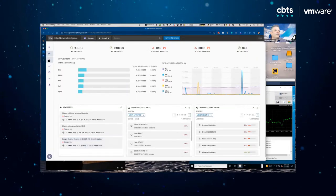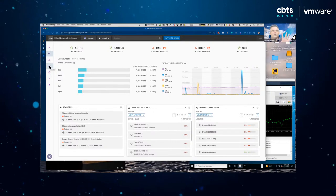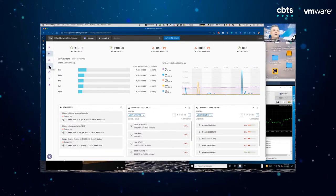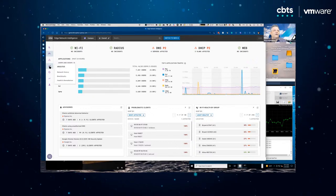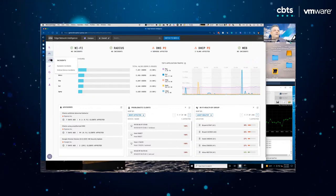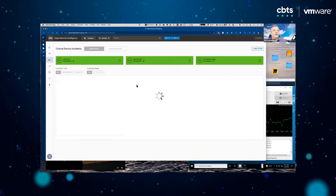Another view that you have is inventory. A lot of times in hospitals, now we're huge with hospitals. We're partnered with GE Medical. We crack their proprietary protocols even. But one of the things that, well, critical device. So in a hospital, lots of things are critical.